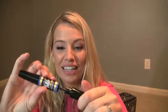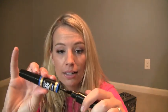And then on the other end it has the actual black mascara. And the Extensions one gives you lots of length. I really can attest to that, and I feel like it gives thickness too.